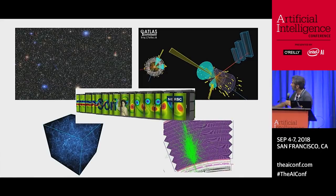And so, if you get high-resolution images or very detailed detector outputs, the first stage is to simplify these, maybe build catalogs of objects in the sky, such as stars and galaxies, or in the case of particle physics, to combine these into what particles might have been produced. And these lines are tracks and deposits that have occurred in the detector.